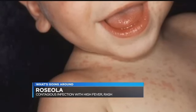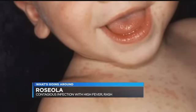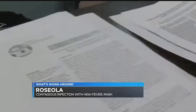Dr. Stevenson says most children recover fully from roseola within a week of the onset of fever. Over-the-counter medications can manage the fever, but that's about the only thing that will help. This is something that's going to get better on its own. It requires no special creams to get rid of the rash, no antibiotics to get rid of the fever. Once the rash is there, it's on its way out, and you don't need any further treatment.